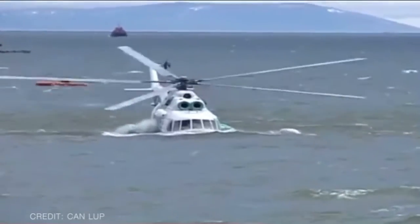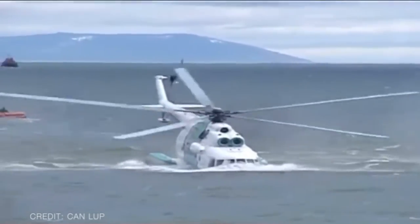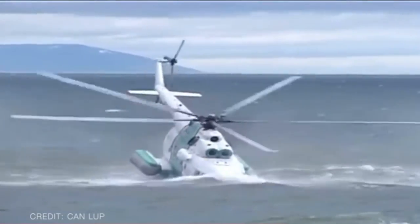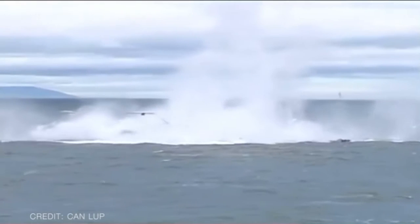The helicopter failed an attempt to take off during military maneuvers and hit the water with its blade. You can see the result. The crew received minor injuries.